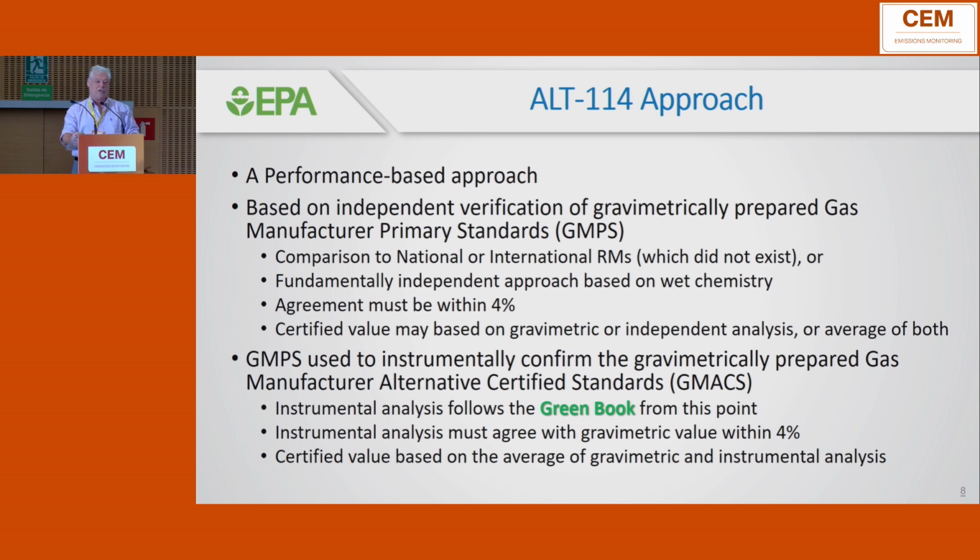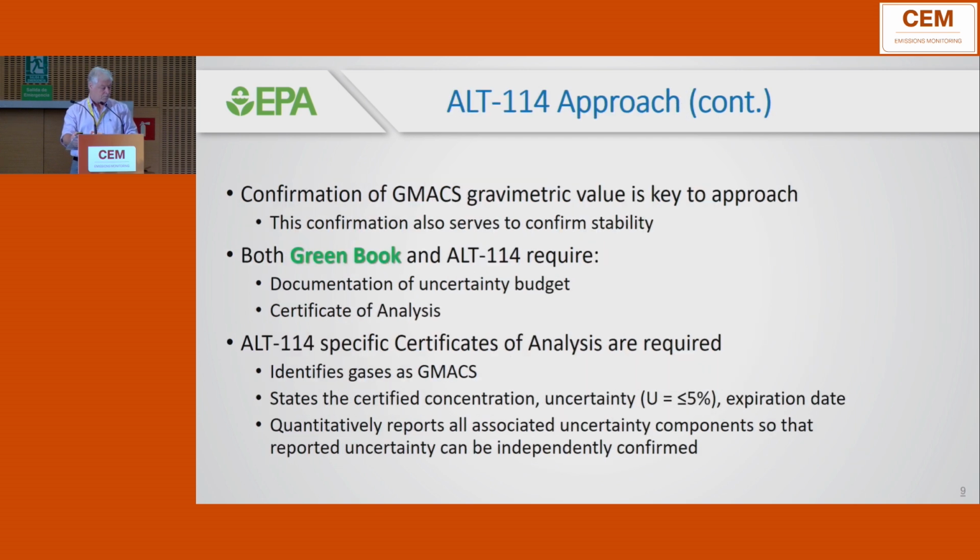They use wet chemistry. They sampled the gas, and then by ion chromatography, the analytical was SI traceable based. So you establish the secondary verification via SI traceable approaches as well. So then we have what are called the GMACs. These would be the protocol gas equivalents. The GMACs are the gas manufacturer's alternative certified standards. And again, you prepare this gas gravimetrically, but now you use the GMPS instrumentally to verify the gravimetric concentration. As long as it meets the performance criteria, that gas is able to be certified.